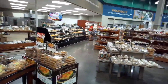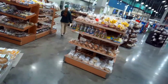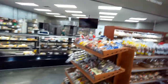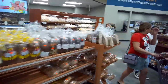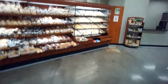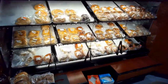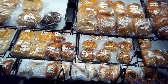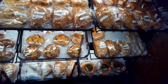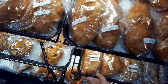But I wanted to check out the baked goods. You may remember I was checking out the Bustleton Ave location, and I did not get any bread or any baked goods there. Well, I'm going to rectify that. In fact, I'm not sure, but I think these cases were left over either from Giant Carlisle or from Gennardi's. They kind of remind me of the Safeway cases that Acme has.